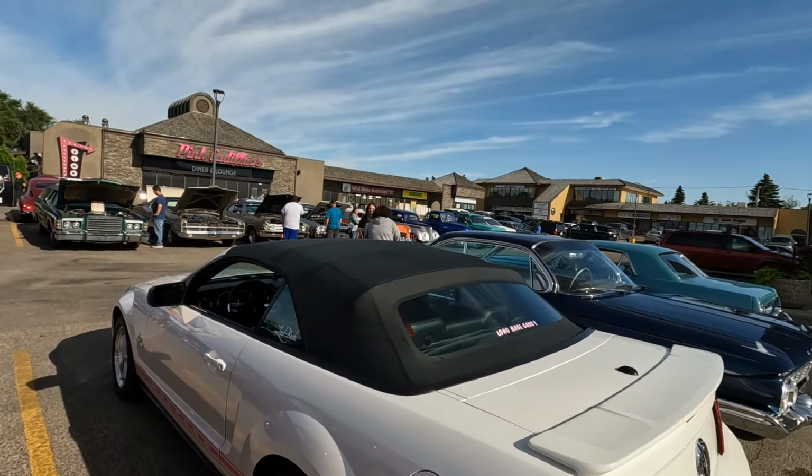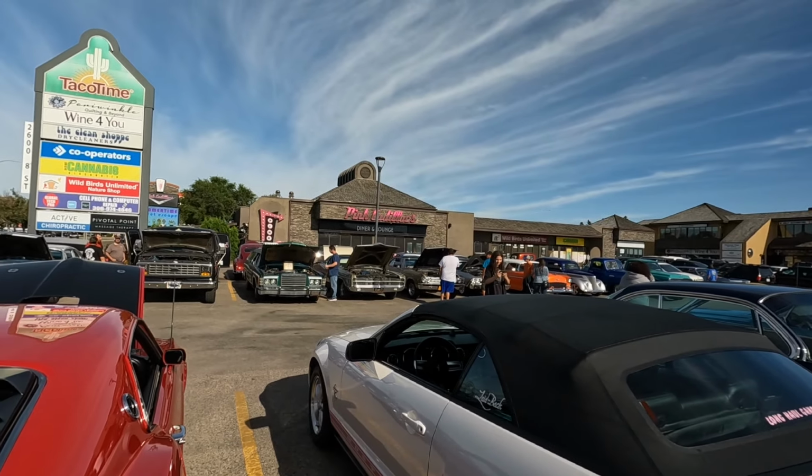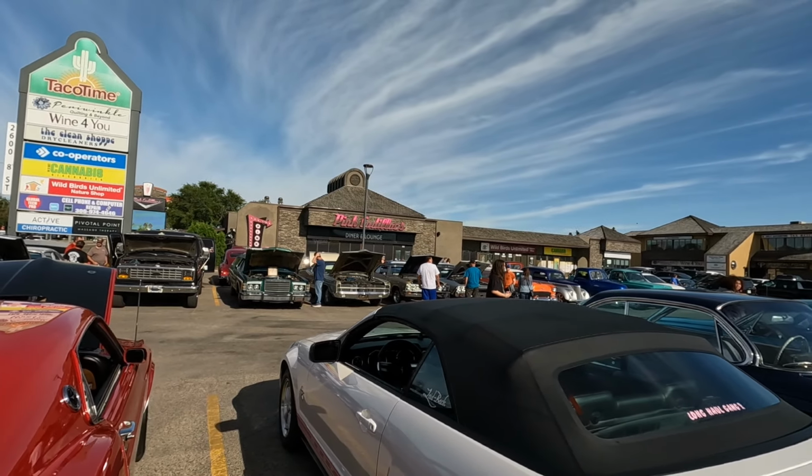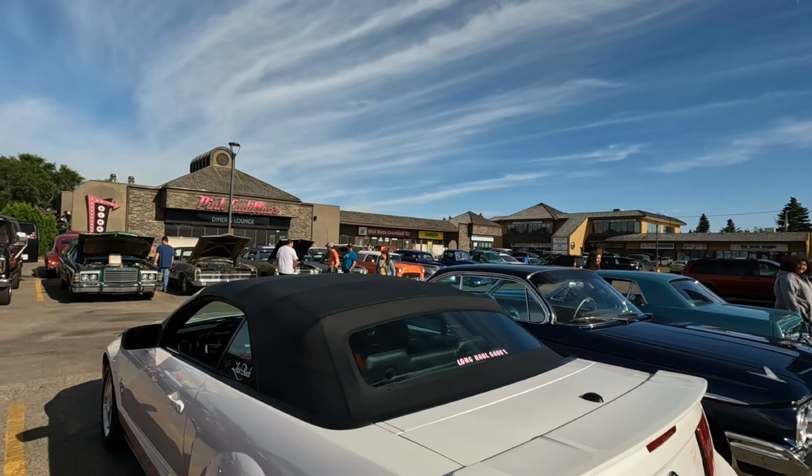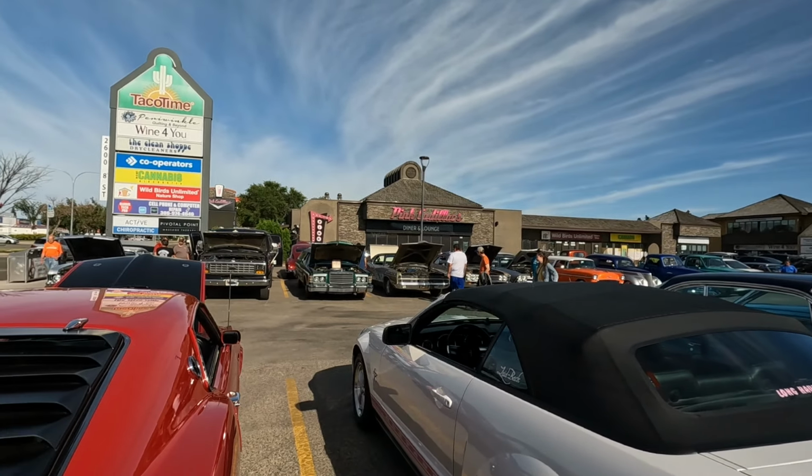Hey guys, it's Saturday night and we're on 8th Street, Pink Cadillac, Prairie Girls, All Girls Car Club. This event got big. There's lots here to see. I'm going to walk you around, show you as much as I can.